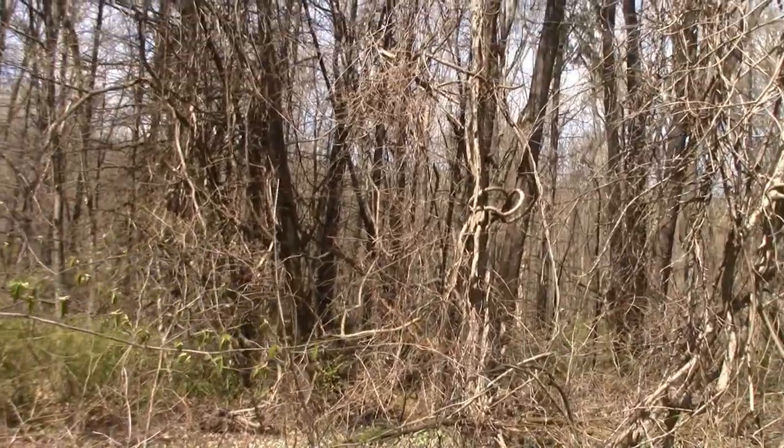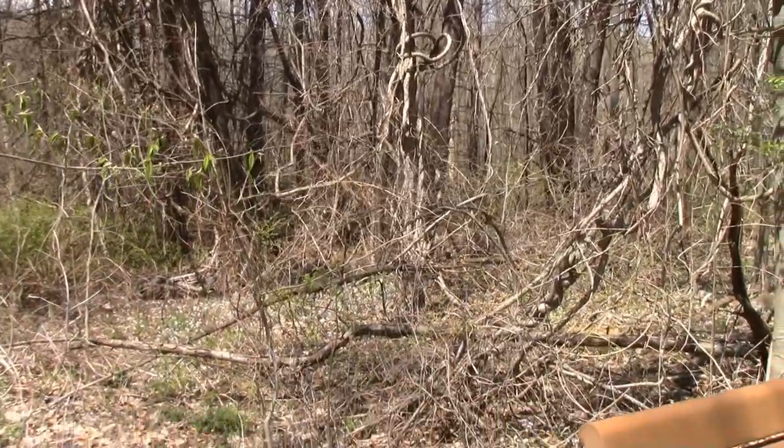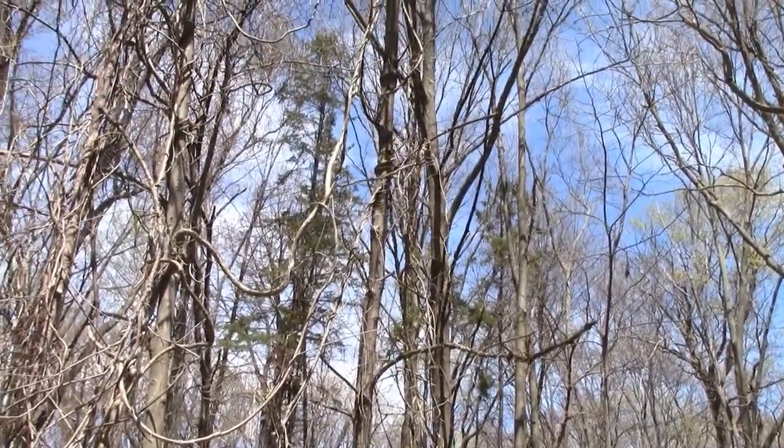Look at all these vines right there on that tree. How they twist. You feel like you're in the jungle.